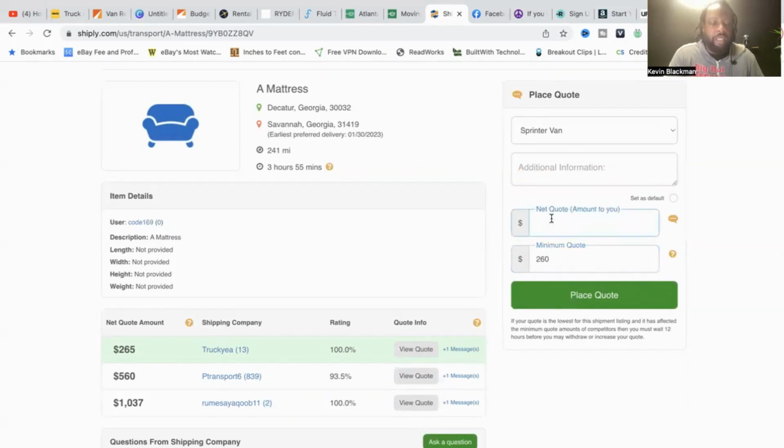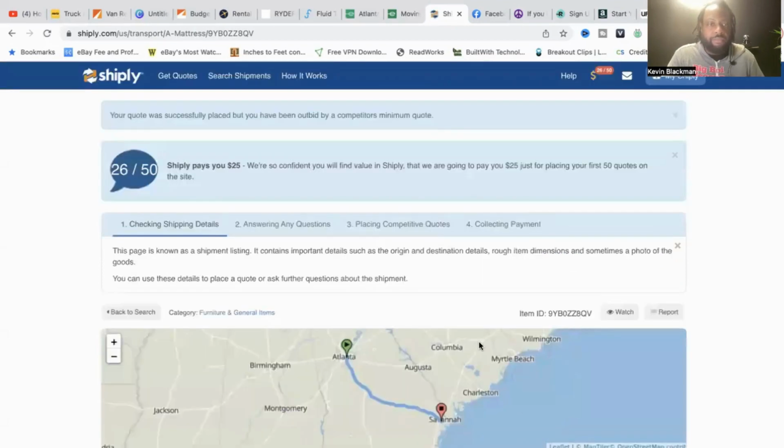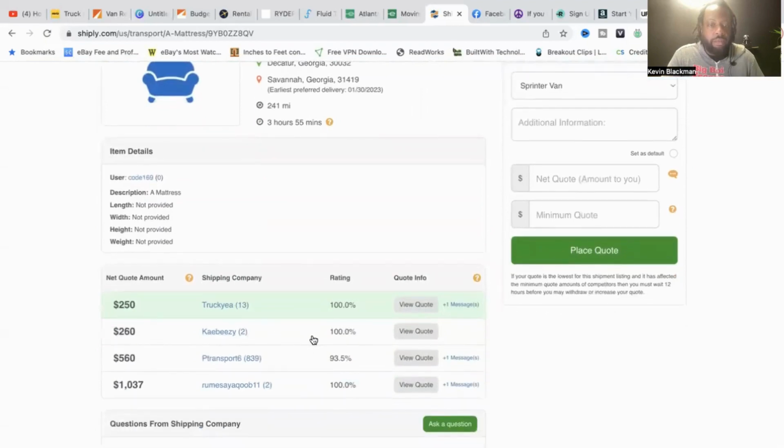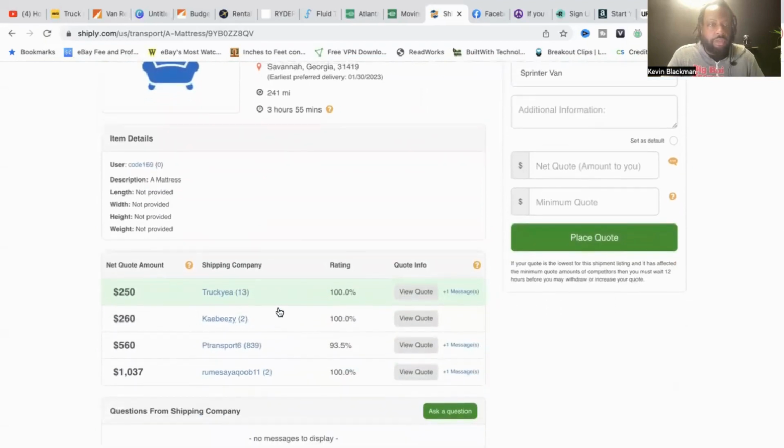Then my high bid will be $270. Place that. And boom, there I am, your boy K Beezy for $260. And it looks like they might have had a minimum already in the system for $250. So as soon as I put in that $260, his already went in as the minimum quote.